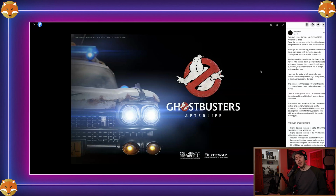But nonetheless, guys, not really a reissue necessarily because it's a new Ecto-1. The original Ecto-1 was from, I believe, the first Ghostbusters film. This one's from Ghostbusters Afterlife, so it's a little more weathered, a little more rusty, a bit more bitten through by the elements, a bit more long in the tooth, if you will, for the iconic metal car from Ghostbusters. So let's take a look at this.